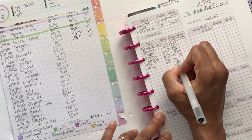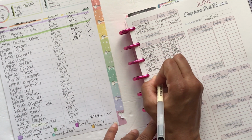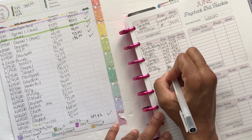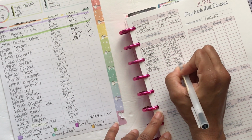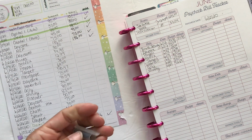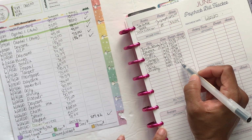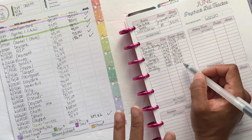That is $3.41. Then we have Xfinity. I'm going to put the original amount of what's due, $92.69, but it'll probably be a lot cheaper. Oh, okay. Guess I pressed too hard on that. So it'll probably be cheaper because it's prorated, and I got the bill down a little bit. So I don't know. That's kind of iffy.